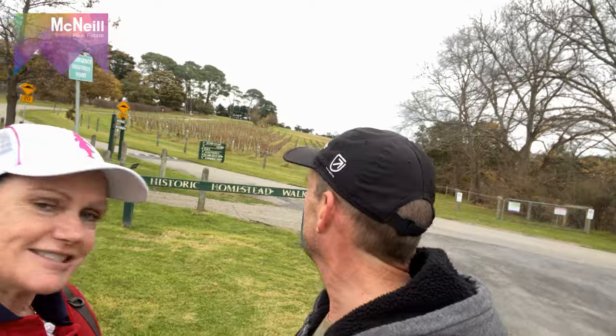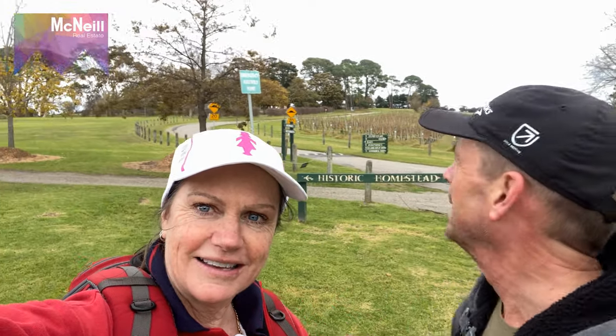So now we're at the section that says Historic Homestead Walk. We're going to go up there because, as you can see, there are some grapes behind us. Yep, there's vines there, and a historic house. We'll tell you more about that in a couple of minutes. Stick with us, there's more to come.